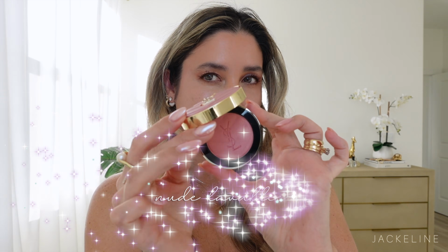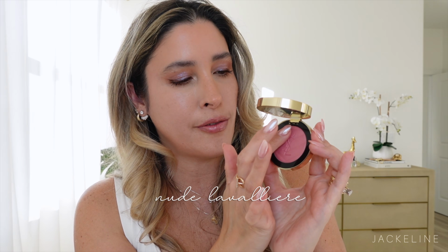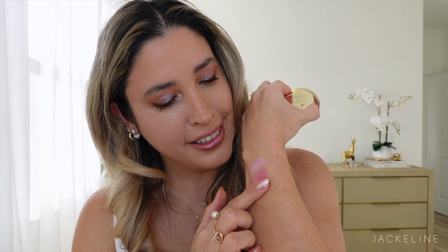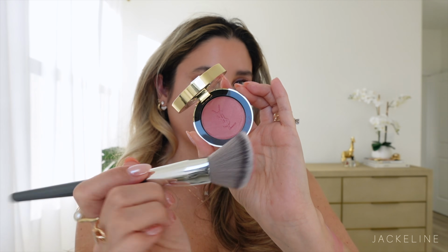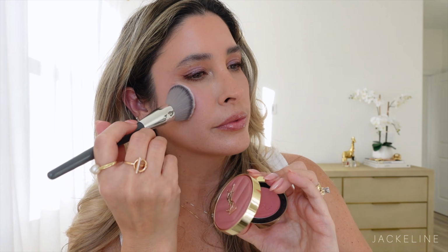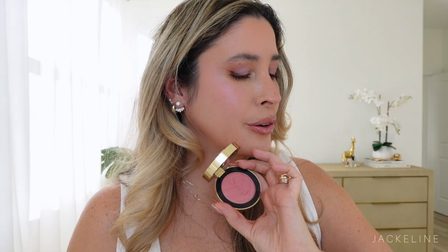Next shade, Nude Lavalliere, and this is in the silky satin formulation. I'm pretty sure this is gonna be my kind of shade. Definitely this is my kind of shade. Although it does have that satiny finish, it doesn't emphasize the enlarged pores. It's stunning. It's so beautiful. It's not a mauve tone, but rather a rosy kind of pink. So good.